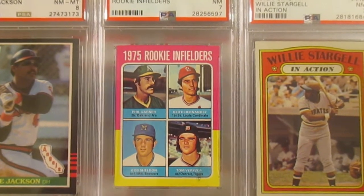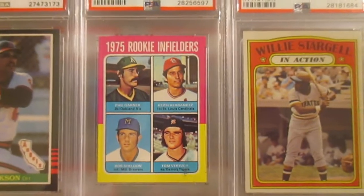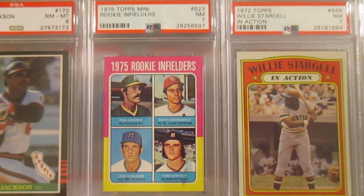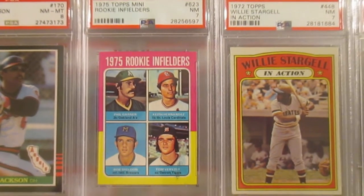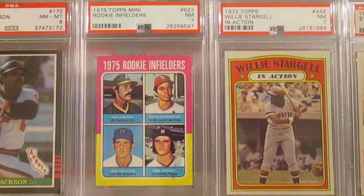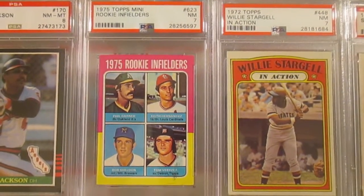It's got really good eye appeal. But if you can see down there, there's kind of a smudge, which would be probably the reason why it's just a near mint 7. Fairly good centering on this one. Good sharp corners and edges as well. And Keith Hernandez, '79 MVP, 5-time All-Star. He won like 9 Gold Gloves, 2 championships with separate teams, the Cardinals and the Mets. Really had a really solid career.